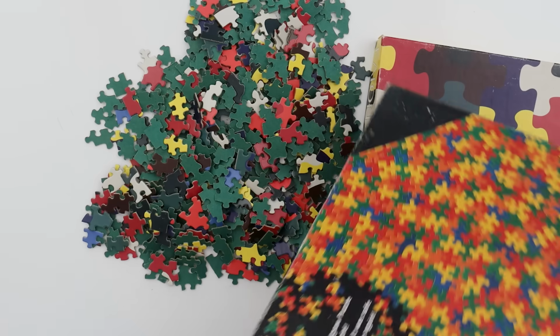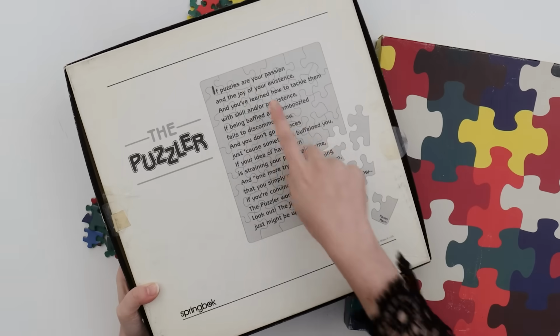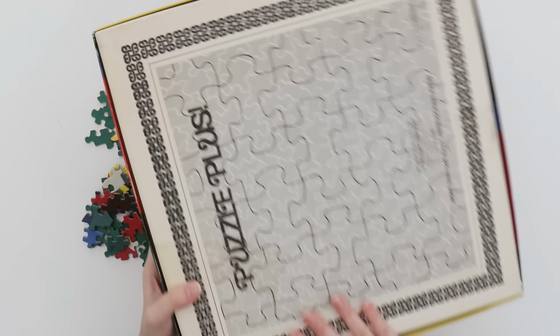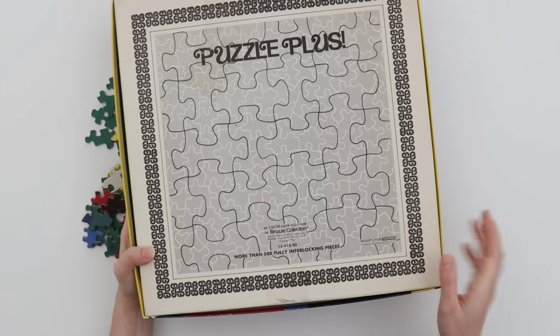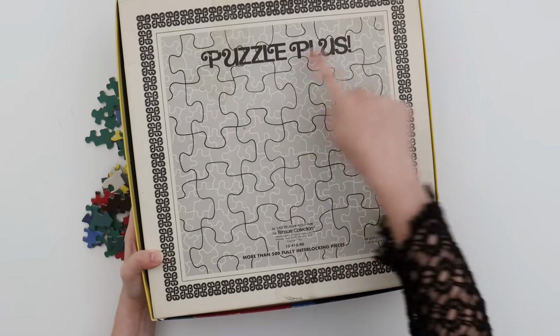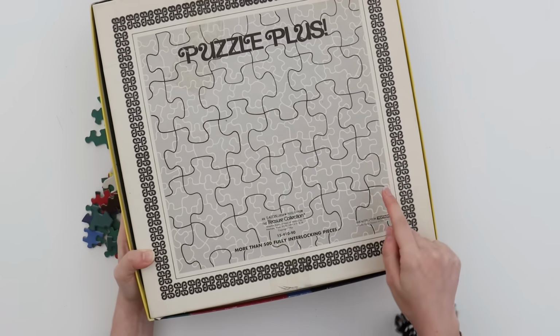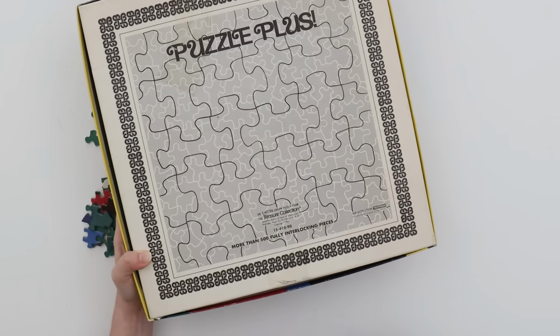However, while Springbok had these fun poems on the back, if we look at the back of the Eaton box, you can see the puzzle cut, which is kind of interesting. I don't think they do that on all of their boxes, but there is no poem. Justice for the puzzle poems. I want more puzzle poems. When is a modern company gonna bring back the puzzle poems?